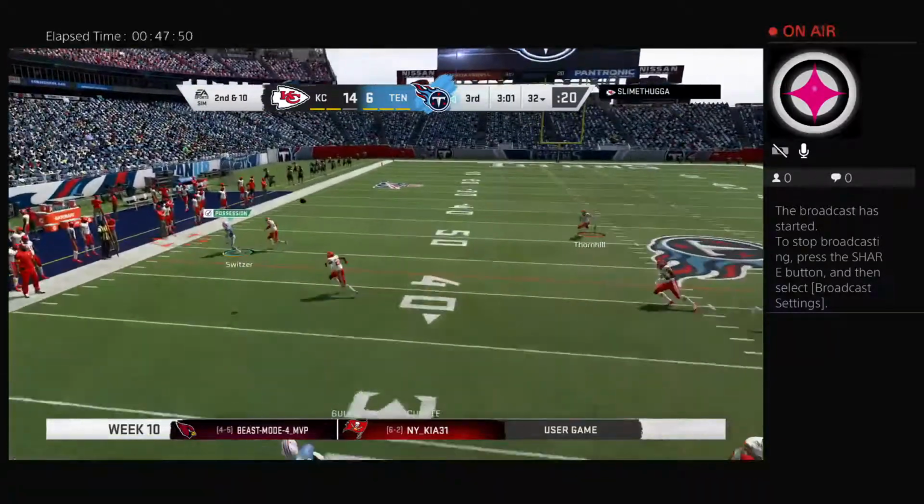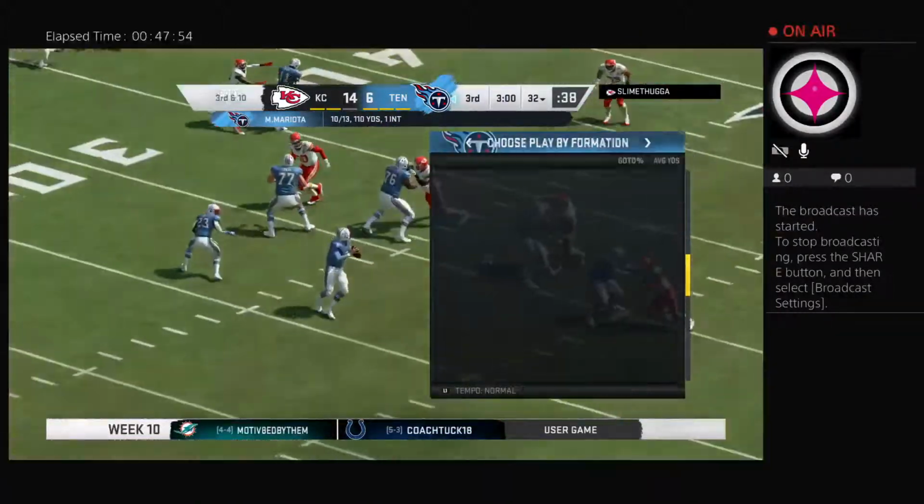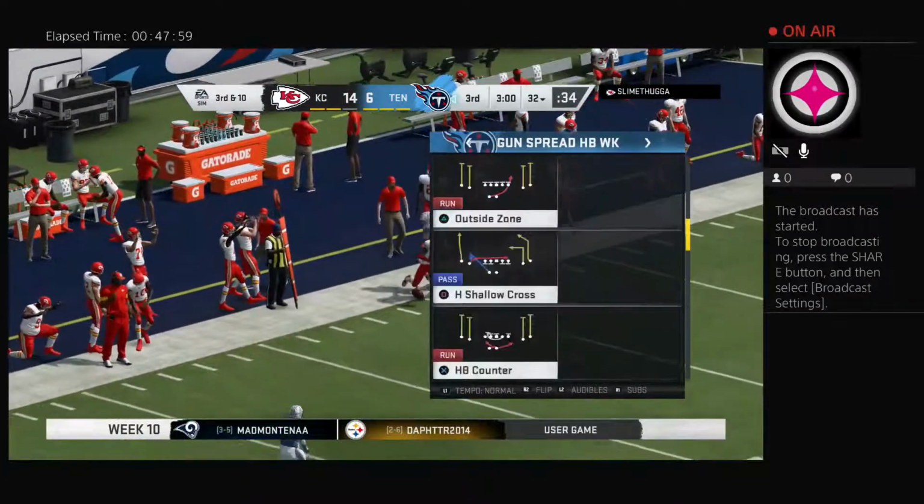From the gun, Mariota. Oh, nearly picked. You have to get it off. Almost intercepted. He couldn't hang on, and it's third down.